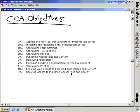We're going to assume that at least you've seen certain things before. So having those skills is probably going to be pretty helpful as we go through the demonstrations throughout all the CBT Nuggets. The next slide here is the CCA objectives.